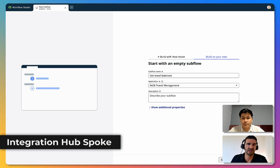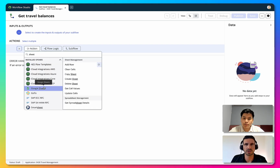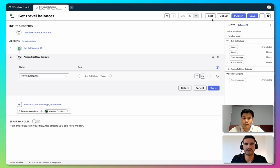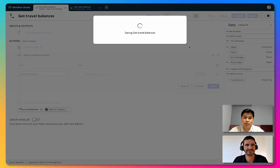And next, we just have to create a quick flow that the agent will use. So let's do it together. Okay, let me insert the get value action. You gave me the Google Sheet ID that is inserting here. And let me run a test. And yep, we are getting the right values. It means now the agent will be able to instantly check if the traveler has enough balance in your Google Sheet. Wow, that's exactly the first step done. I didn't know it was that easy.